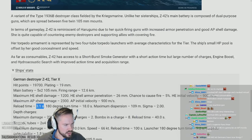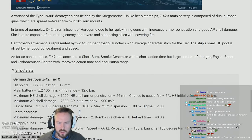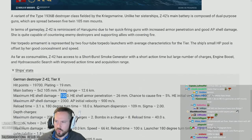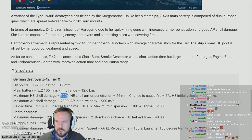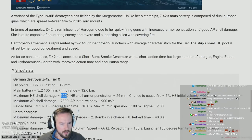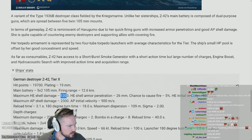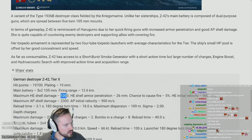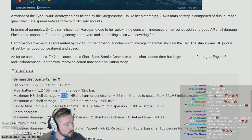With 1.2k on HE, it's mostly an AP boat? I don't think so. Because you've got 10 guns with this reload, and you're going to build it for guns with this kind of firepower. I don't think this is going to be an AP boat at all. I mean, you can use AP, but I think the HE DPM is going to be over 200,000. How much is it? 240,000 HE DPM. And that's before you build.